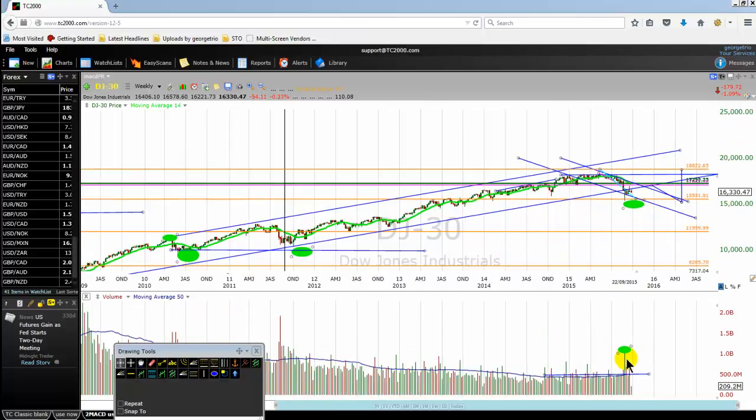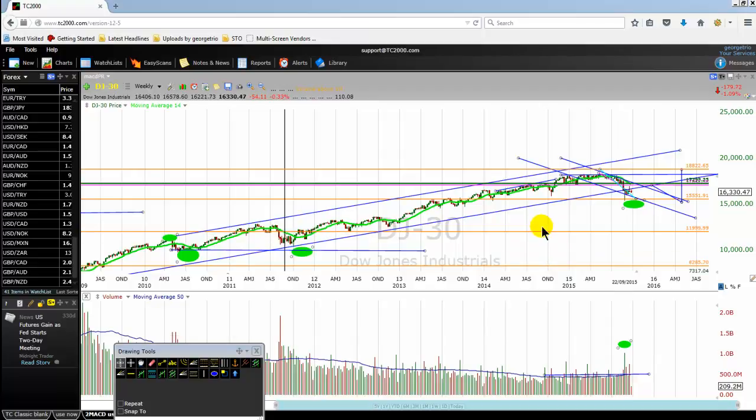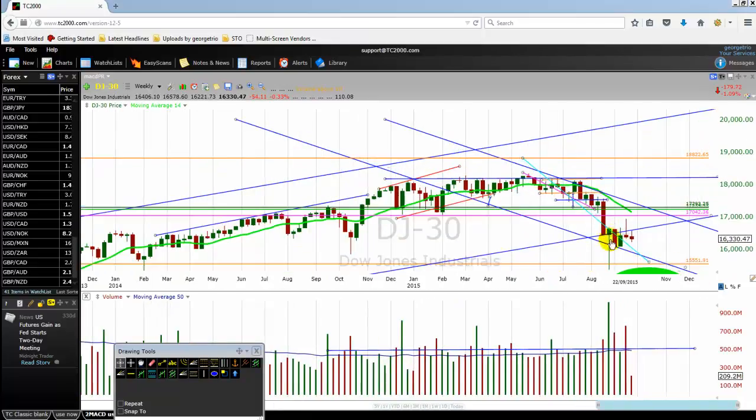I want you to pay attention to this volume bar, where I place this green spot. If you pay attention to the candlestick, it is this one here. Pay attention carefully, my friend. You see the one with the tail here? That's where we have the surge in trading volume.